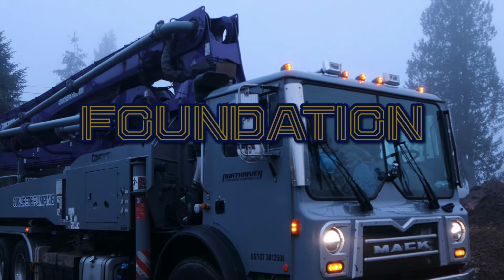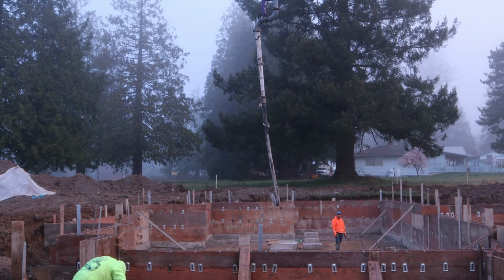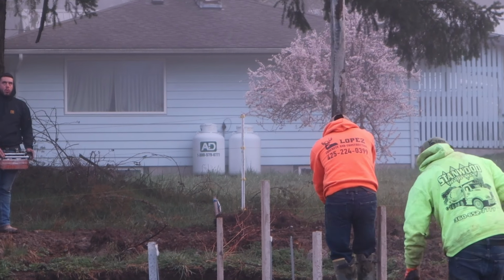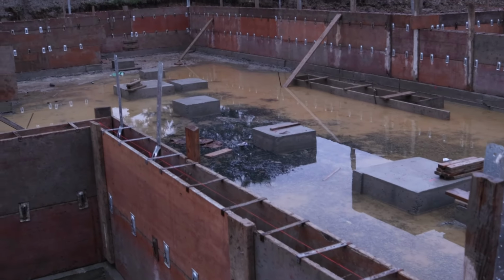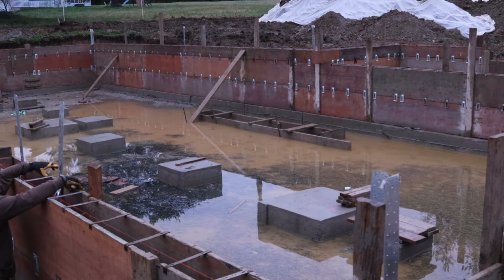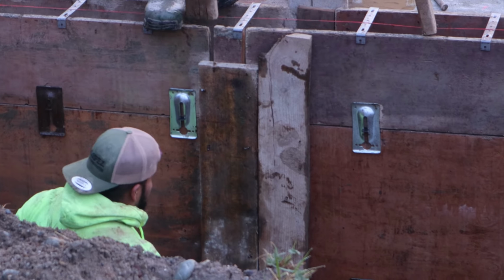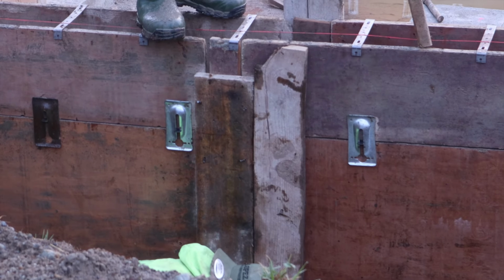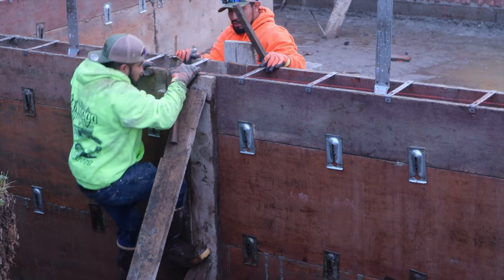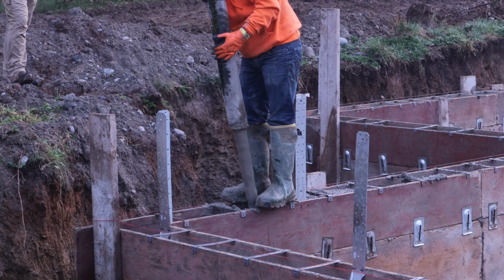So this is the day that we were pouring our foundation walls. You can see Damien there in the orange. He's manning the pump. Prior to this, we had the footings for the foundation poured after about a day and a half of setting up. They removed the sheathing from that, built the frames up for the foundation walls on top of them, measured it out. They made sure that everything was square, built according to plans. At this point, they're just doing the pour.